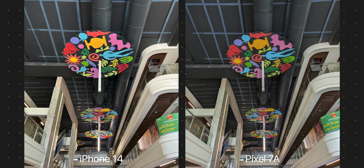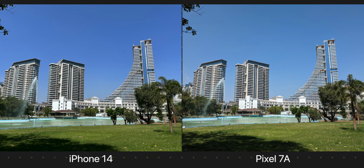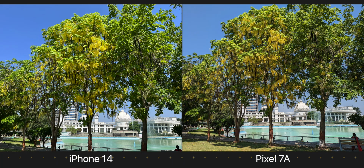And all of this means its sensor is able to capture more light and information, and this shows in its images. While you might not be able to see the details without zooming in, you can definitely tell that iPhone's images are a bit brighter. The Pixel is capturing more contrast in its images, making some of the shadows appear a bit darker.